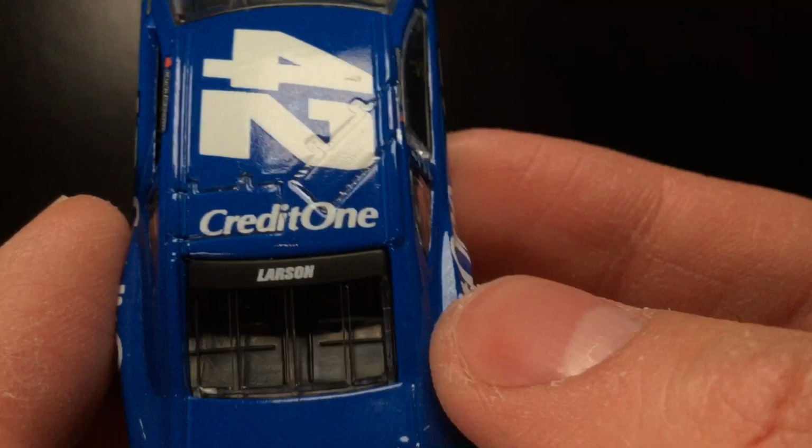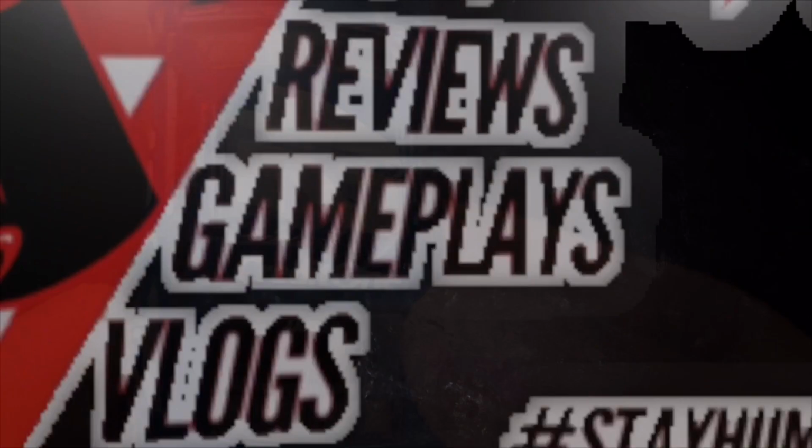Got the Kyle Larson name rail there. Nothing on the deck lid. Once again, guys, this could be a Matt Kenseth car. Who knows? Alrighty, folks. Moment of truth, side-by-side comparison time.